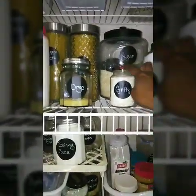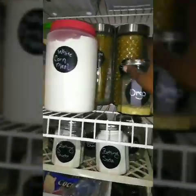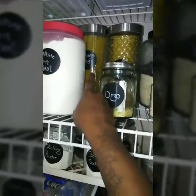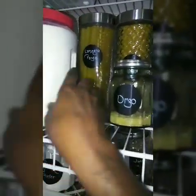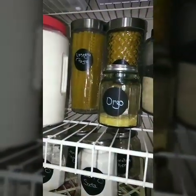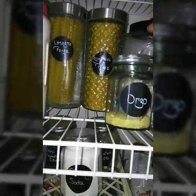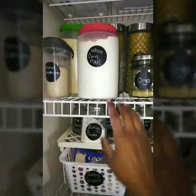I have my grits here. I do have just a small container, and we'll switch that out. My orzo pasta, spaghetti pasta, lasagna pasta. You guys, I actually found this lasagna pasta jar at Hobby Lobby for 50% off. So I do suggest checking there for different jars. The other one I had gotten from TJ Maxx, and they have good deals also.